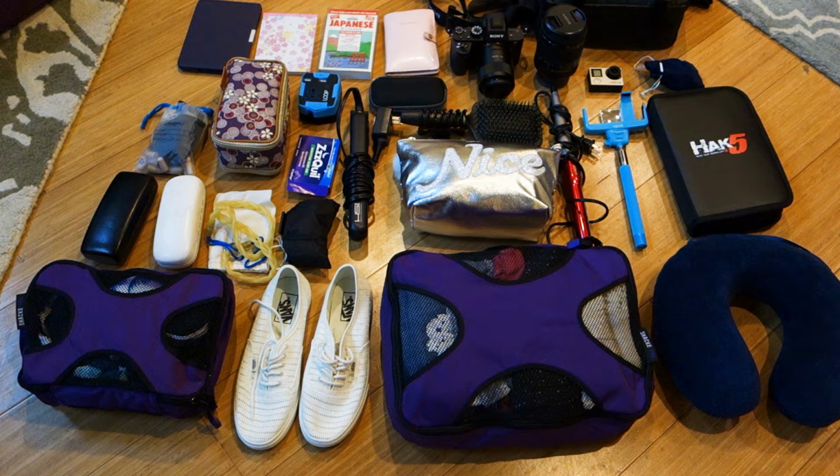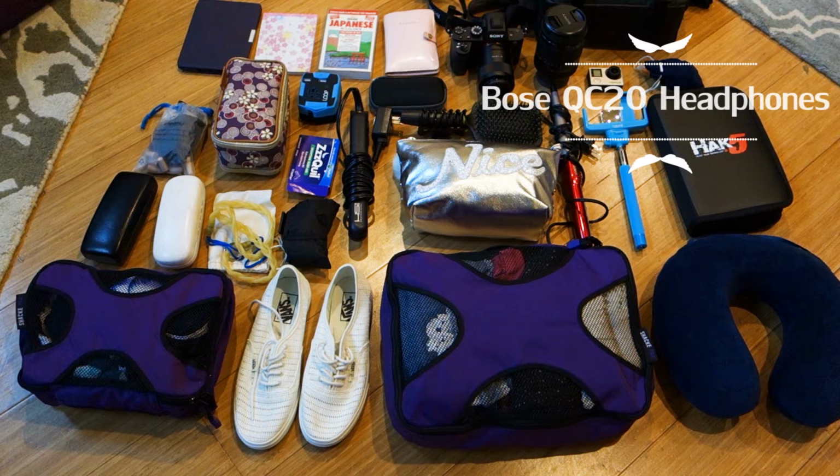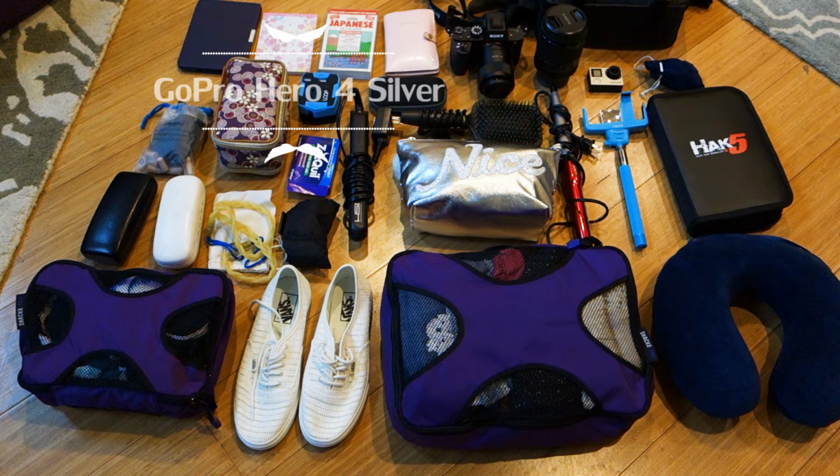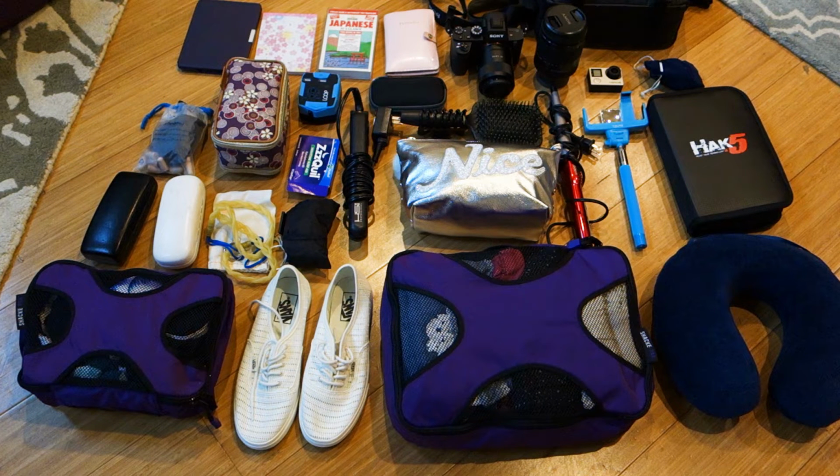I also bring my spare glasses just in case I get a scratch on a contact or something like that, and a pair of sunglasses because you really can't go traveling without sunglasses. I found that the Bose Quiet Comfort 20 headphones or earphones were really nice on the plane, and they lasted without a charge for the plane ride there and the plane ride back. So I was very satisfied with those and happy that I purchased them before this flight. I also brought my GoPro, a bunch of camera equipment, and then last off, I have my smaller necessities such as a Kindle, my passport, and then some extra things like a notepad and my Japanese language book.